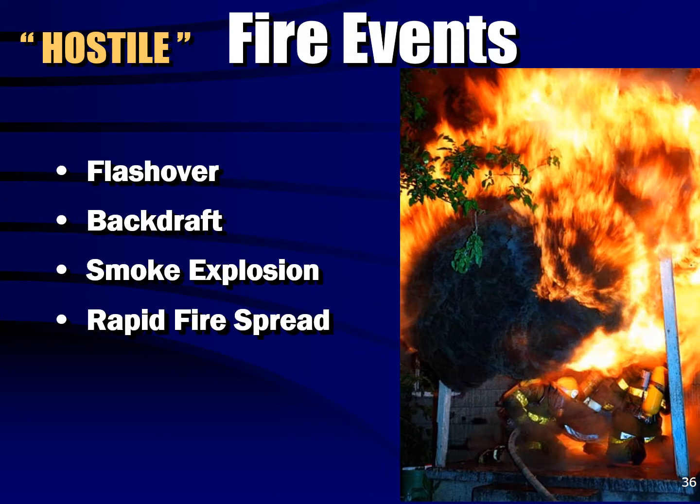Here we're going to go into hostile fire events in more detail: flashover, backdraft, smoke explosion, and then rapid fire spread.